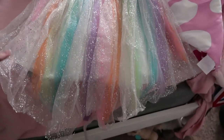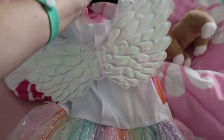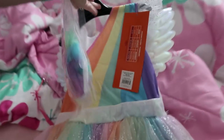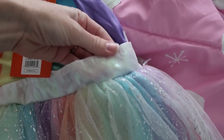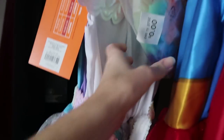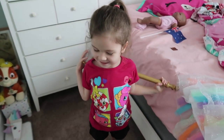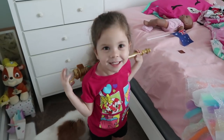So we have it in the smaller size, and then we have it in this larger size. This one's a little different. This one has the iridescent band around the waist, where this one has a sequins band around the waist, and this is removable as well. Otherwise, I think they're basically the same because they look the same. So anyway, are you ready to try? You have your scepter. Are you ready to try on your costumes? Yeah. All right, let's do it.